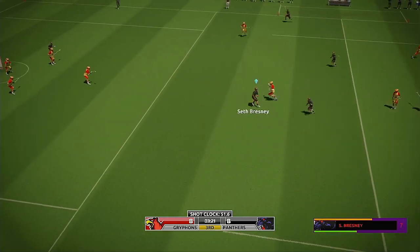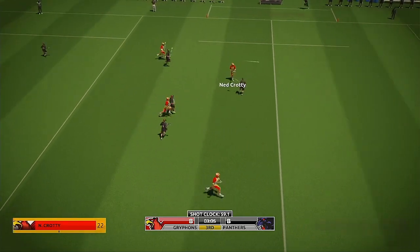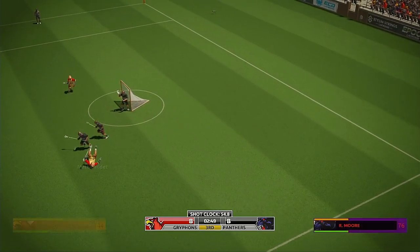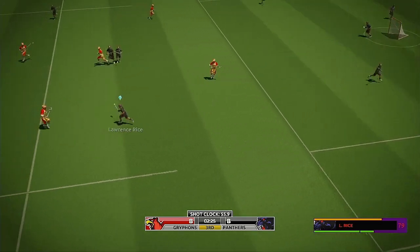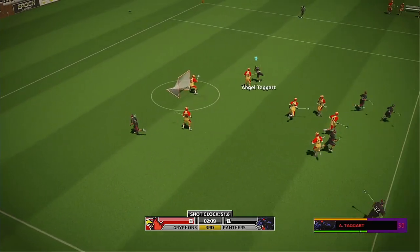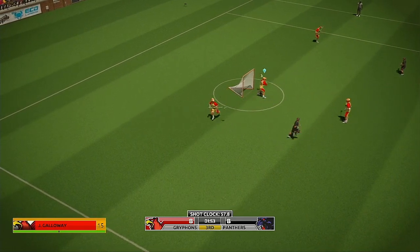McCall. And knocked loose at midfield. And it's turned over. Chance for them now. Ball side left. With the shot. Oh my. Baglione with a big hit there. The home team recover. Taggart with the shot. The ball goes to the ground.